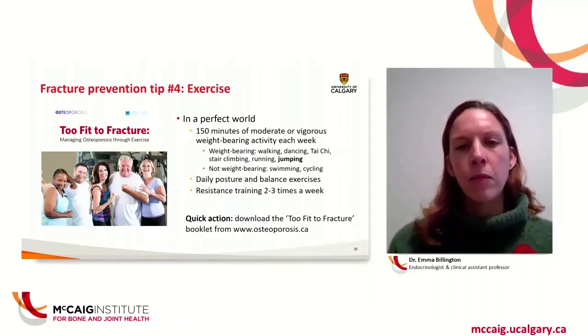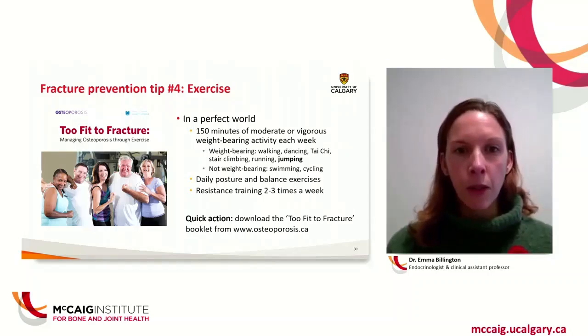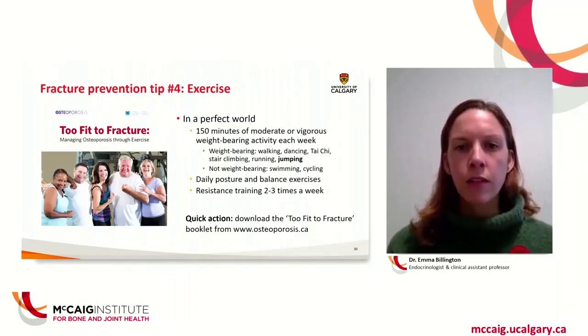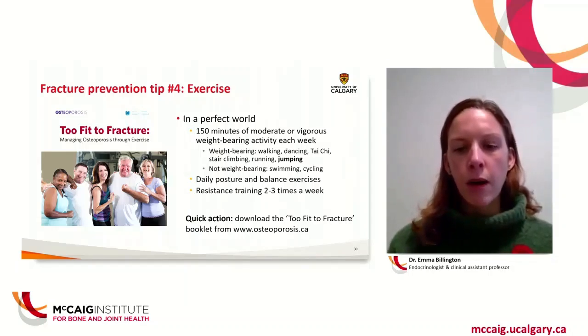Ideally, people could work with a trainer and have a program that's tailored to them, but of course that's not always possible. And so a really good starting point that I recommend is going to the Osteoporosis Canada website, which is osteoporosis.ca, and they have an excellent booklet called Too Fit to Fracture. It has recommendations as well as pictures of some starting exercises, posture, balance, and resistance that you can try. So that's a great starting point that you could do today.